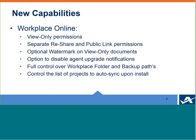A lot of new capabilities were added. The first one, view-only permissions, very, very cool. So what we've done is given the ability for an online view only, and I'm going to show you guys this in a couple seconds. So in the past, if you had access to read-only, you could also download the document, and then it was really out of your control. They could do whatever they wanted with a downloaded document.